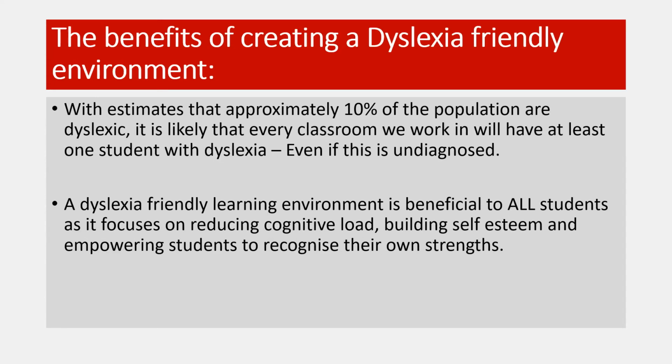So the British Dyslexia Association approximates that 10% of the population are dyslexic. So for those of us who are working in classrooms with roughly 30 students, this means that we are going to have at least one dyslexic student within the room and most probably about 3. Now this may show up on your SEND information, however it may not. Not everybody with dyslexia is diagnosed, and there are huge numbers of people who have dyslexic tendencies.